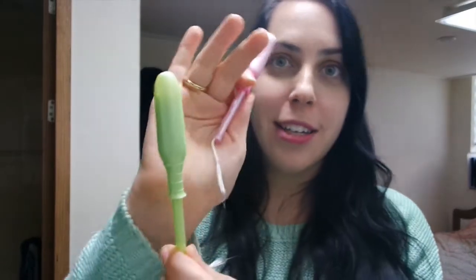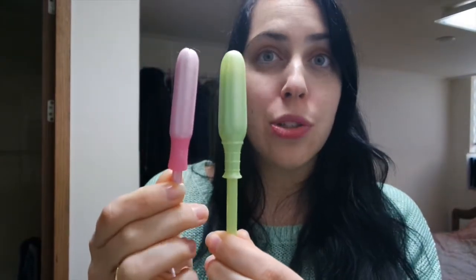And then I brought to show you an American tampon. This is the one I use. It's Tampax Pearl Super. And I usually use like a Super Plus, which you can never find here. But this is Super American Tampax. And then this is the Korean Super.